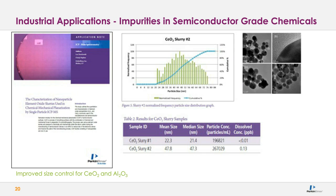One of the last topics that I would like to talk about when we are looking at impurities in the semiconductor market is not really related to the impurities itself. It's mainly related to the slurries. Slurries such as cerium oxide or aluminum oxide are mainly used in the polishing process of many of the semiconductor wafers.